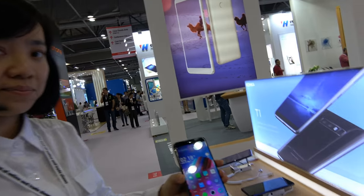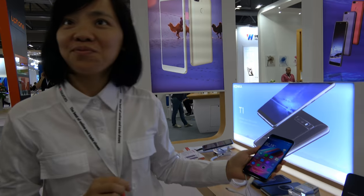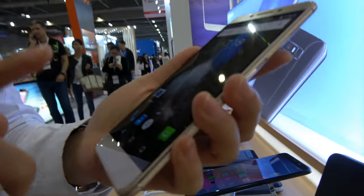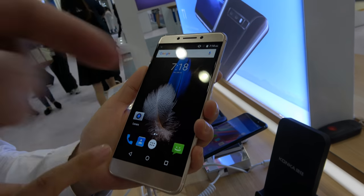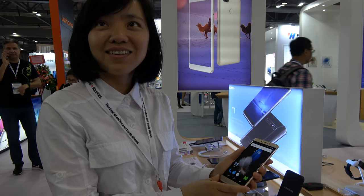Really? How big is KONKA? We were founded in 1980. 1980? Yeah. And then you have a smaller one here? What's this one? This is 711. The model name is 7-Eleven. Like a grocery store? Yeah.